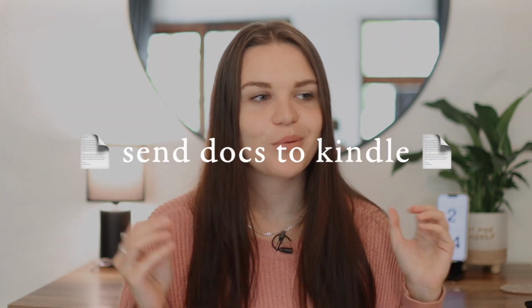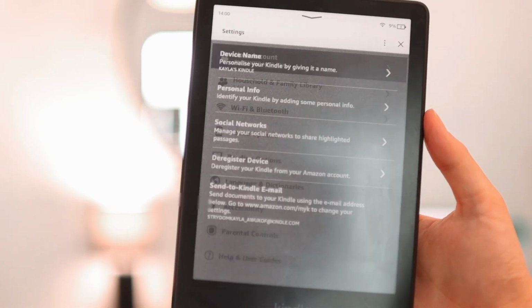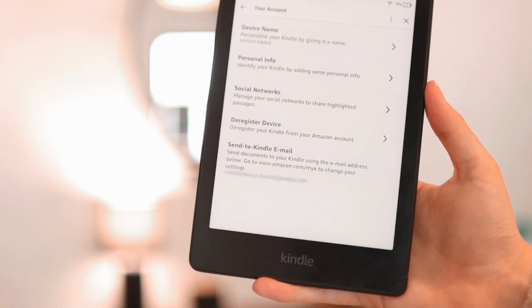This one is really cool and I was not aware of it. It's sending documents to your Kindle, which is kind of cool. So what you do basically is you go to your Kindle settings and go to your account and then you'll see at the bottom of the page it has an option of send to Kindle email and you'll see the email address that you can send documents to.